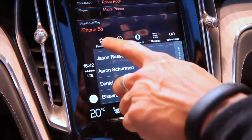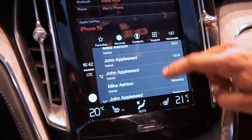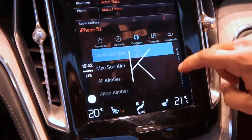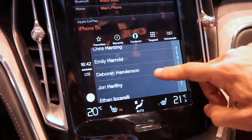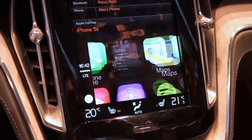But what's cool about this is that since this is coming from your phone, all of your favorites, all of your recents, and all of your contacts are all the same as what are on your phone. And you can access them very easily. So that's fun.